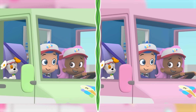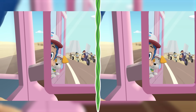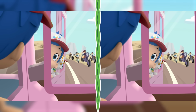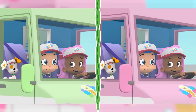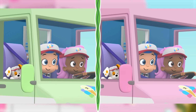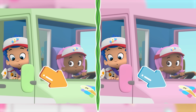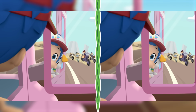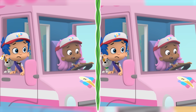Phew. I hope we don't see them again. Well, then you better drive faster, 'cause they're right. Freeze! A difference? Let's go back. There it is. The ice cream truck is pink here, but here it's green. Well, then you better drive faster, 'cause they're right behind us. Oh, no!